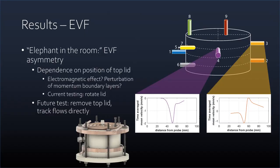So maybe it's because of perturbation of the momentum boundary layers, like I was saying earlier, from holes or other divots in the top lid, or maybe the current is going in places that we don't expect. Either way, we're testing this out by rotating the top lid through a lot of different angles. If you look at the diagram below, you can see that there are 6 possible positions that we can rotate to, or more than that. We can rotate this top lid through several different positions and see how that changes the flow that we get when we apply current.